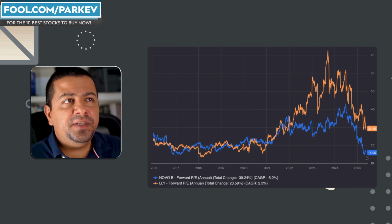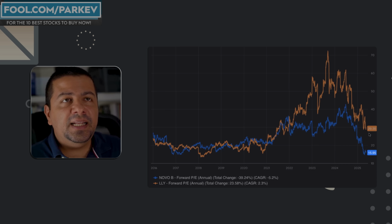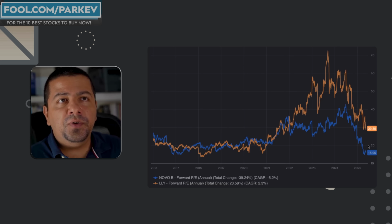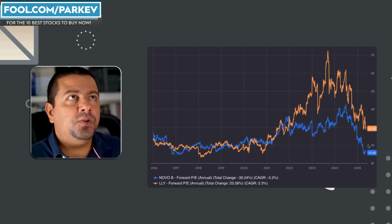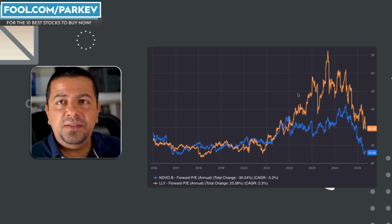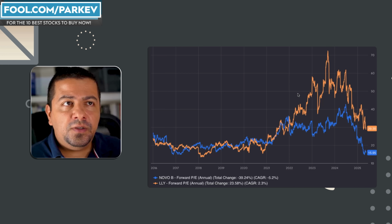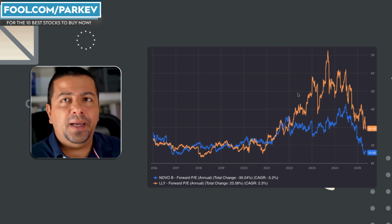The forward price to earnings ratio for Novo Nordisk is at 16, almost half that of Eli Lilly at 29, but you can see both of their forward PE ratios are declining, and you can get these businesses at much lower valuations than you were able to buy them just 6 months ago. So I think they are both attractive. But if I had to pick one of these two, if I could only own one of these two, I would pick Eli Lilly as the better healthcare stock to buy today.